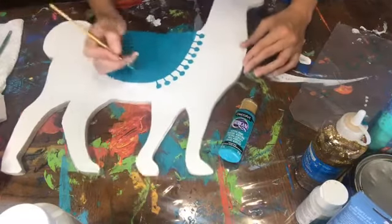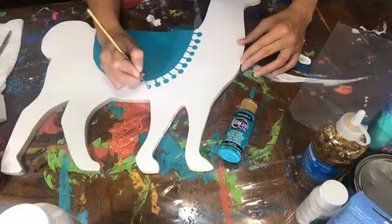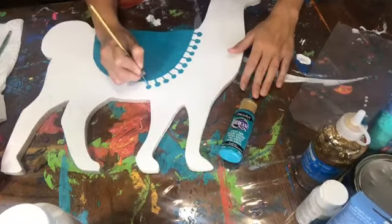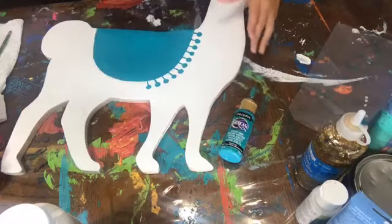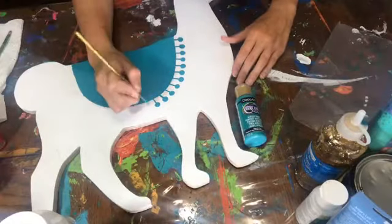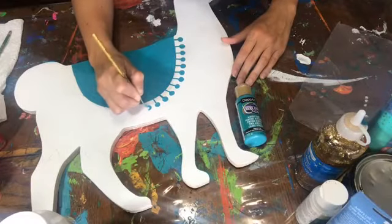about painting them. So all I'm doing, guys, is a simple circle, just blobbing on my favorite color, and then I'm putting a line.